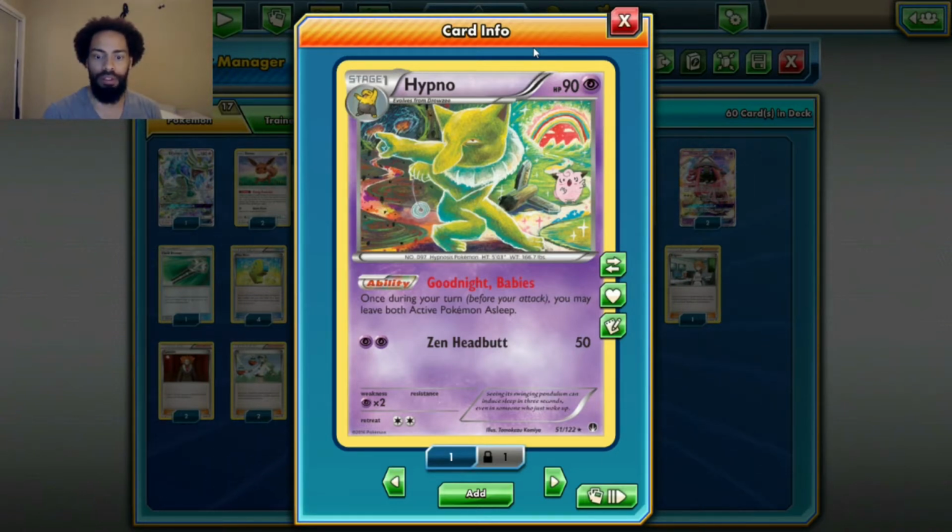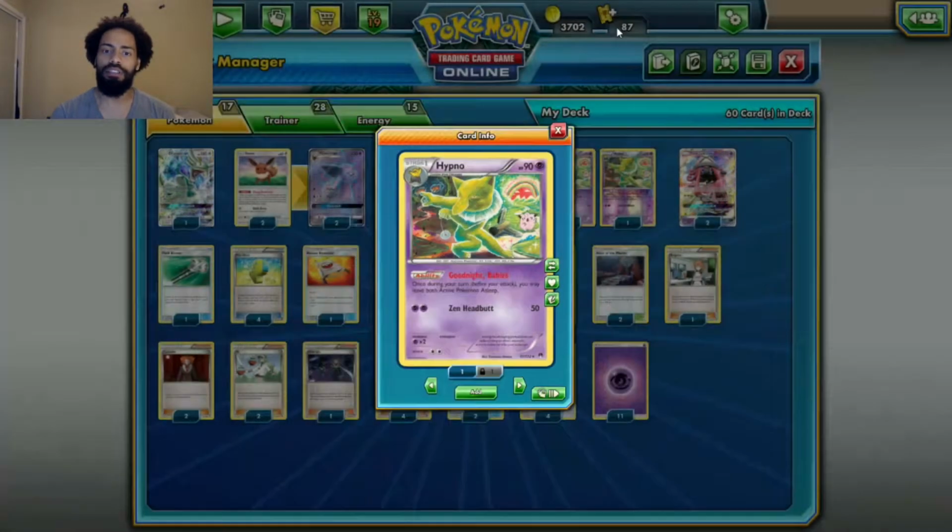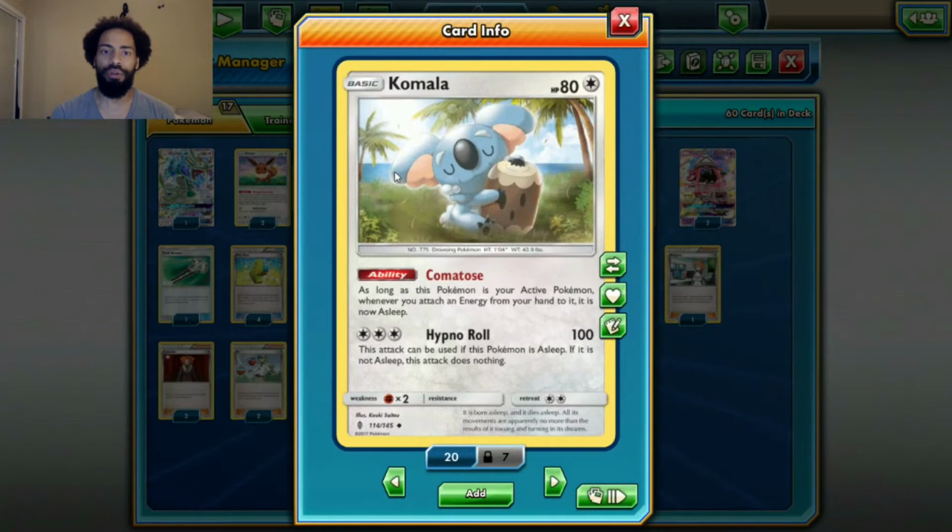His ability puts both active Pokemon to sleep. And so that, ladies and gentlemen, is what's going to allow us to use our Komala every turn as long as he has energy. The other benefit is that our opponent is going to be asleep too, so half of the time they won't be able to attack, and it'll buy us a turn every so often. That's basically what this deck is going to revolve around. And it's funny because Komala's attack is actually called Hypno Roll, so it's basically telling you to use Hypno.